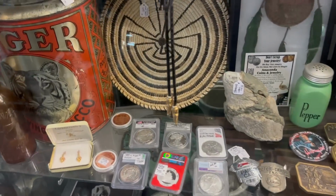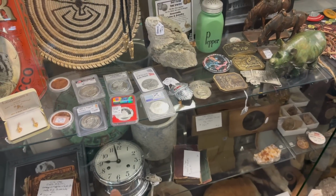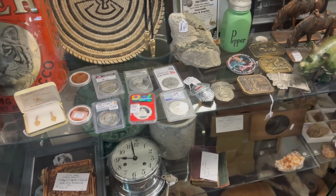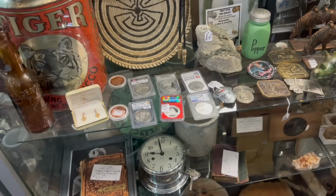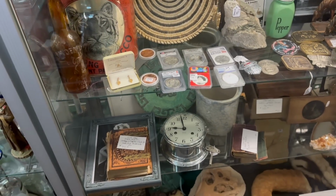Silver dollars. There's a ship's clock that would be mounted inside of a ship, obviously, and then you wind it up. They usually last about, some of them are 8-day clocks, which is good. Ship's bell, and it's got the bell in it too. Neat.